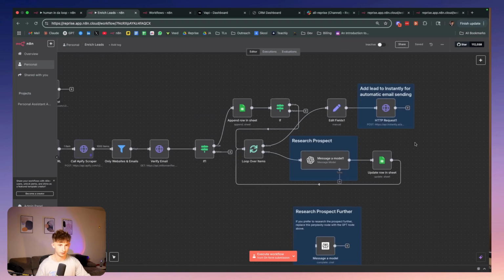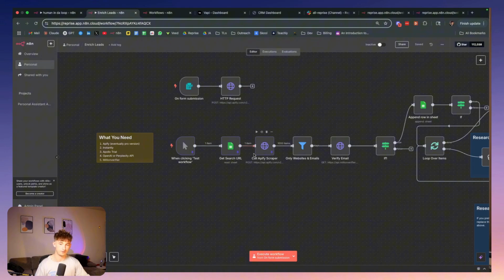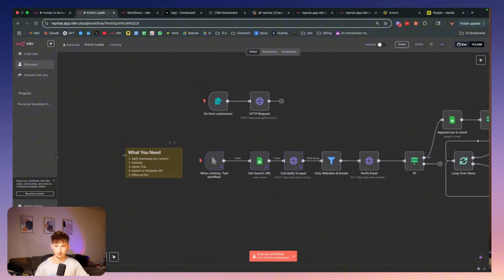What we use for Instantly is about $90 a month or so. We have Million Verifier, we have Apify, and Apollo. So there are a couple different ways that we're going to be going about this. You can actually see on the left everything that you're going to need, so feel free to follow that instead of listening to me. But what we're going to be doing is actually pretty straightforward.